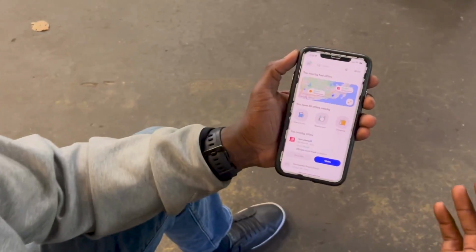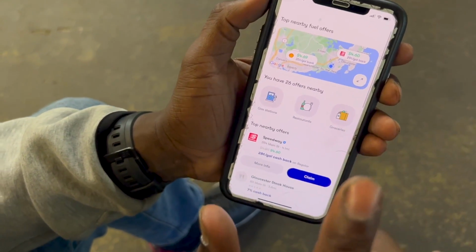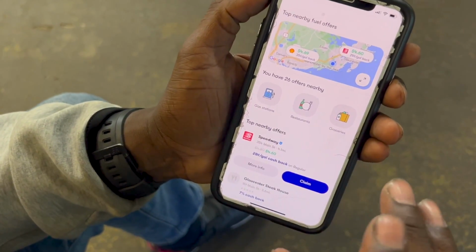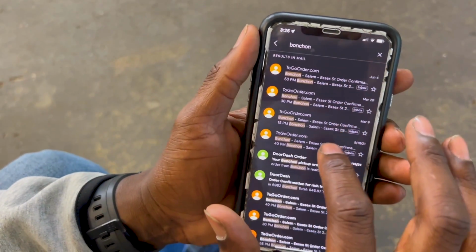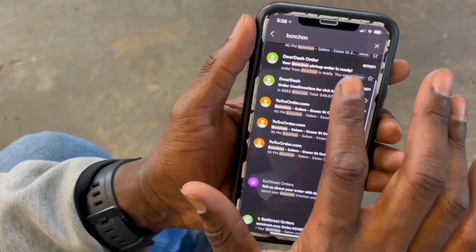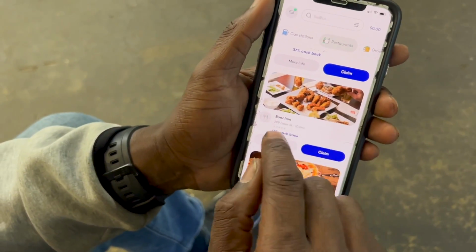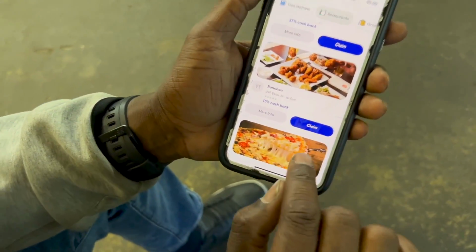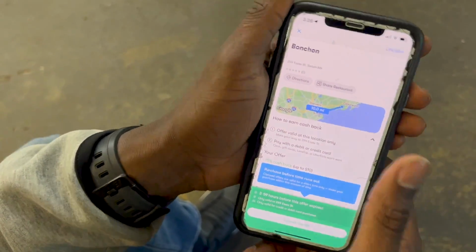Thankfully, there's upside. Check this out, Steven. Watch this. You could save tons of money on gas and restaurants. And I have a fun fact to tell you. I eat at this place called Bonchon all the time. I'm gonna let you into my personal life real quick. If I type in Bonchon, I've eaten at Bonchon. How many orders is that? That's a lot of Bonchon. There you go. 15% cash back. If I use this through all the orders that I placed through Bonchon, Steven, I'd have a ton of money right now. You hit claim, go to the restaurant, pay with a credit card, and you get 15% back.